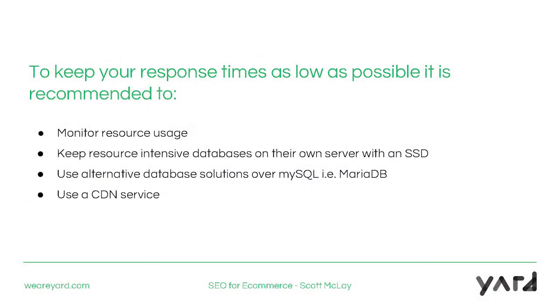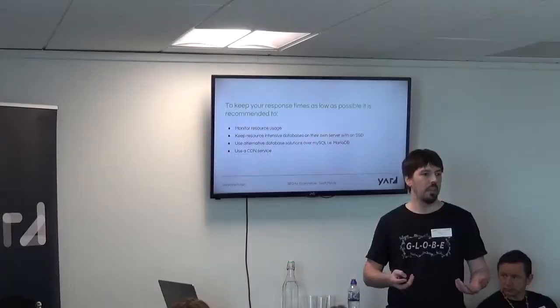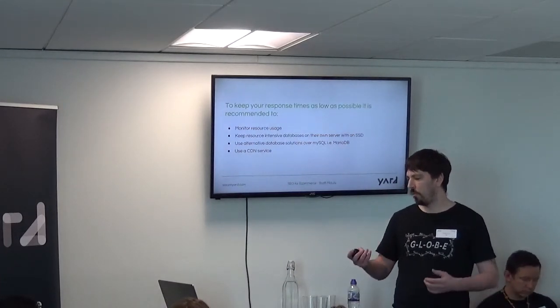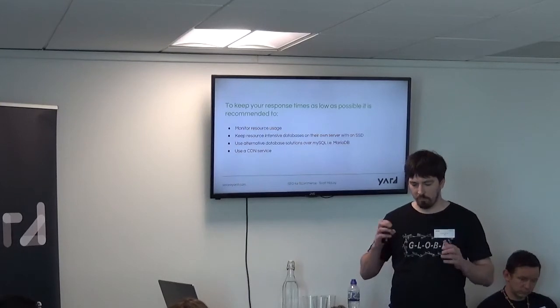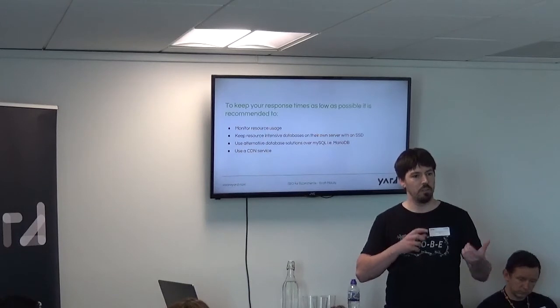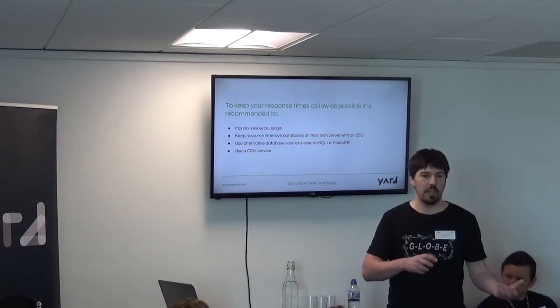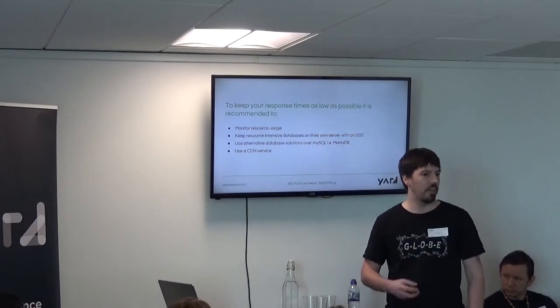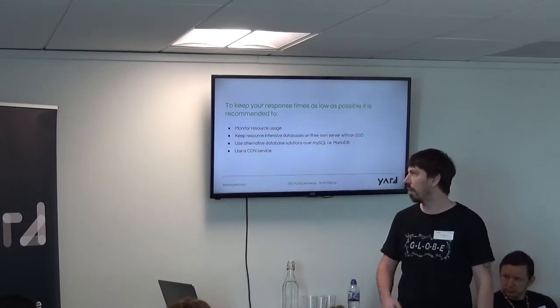And to keep that response time to a minimum, you need to monitor server resource usage. For example, is your server spec actually suitable for the CMS and number of pages on your website? If not, it's going to take longer to make that request. If you've got a huge database, it's going to take longer for the server to access that database and get the content out. So, for example, you could take that database, put it onto a separate server with SSD, make it a lot faster.